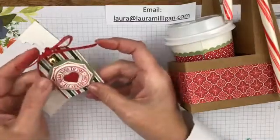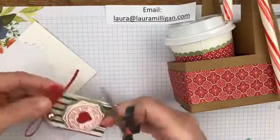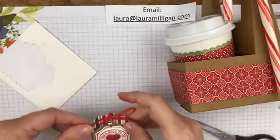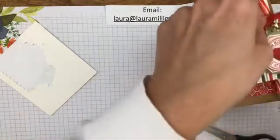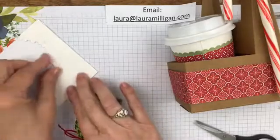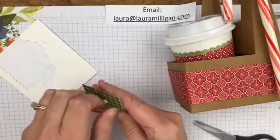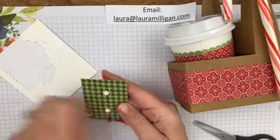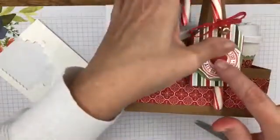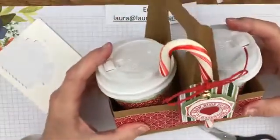Okay, so there will be that, and then I'm just gonna trim up these ends a little bit. Like that. And then I'm going to attach this right to the front of my candy cane. So I'll just put some dimensionals on there, and that'll hold that to the candy cane. And that's going to go right on there, probably about like that. So there's my project. Is that not so cute?